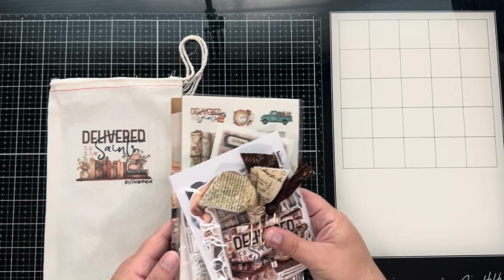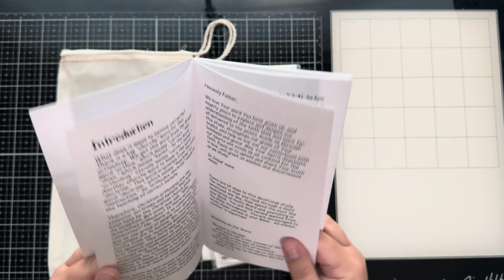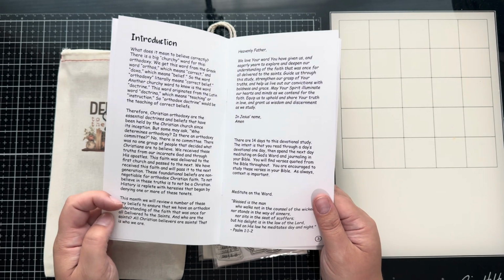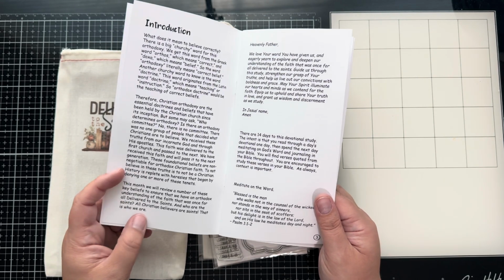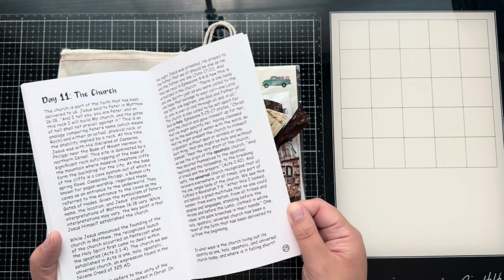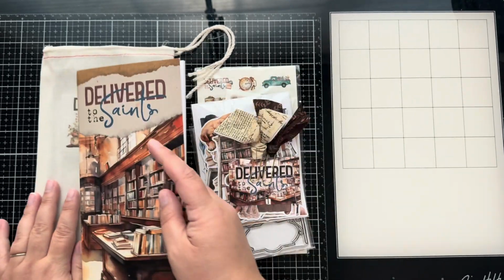So first off, we have our devotional. This is Delivered to the Saints, written by Tom. Let's see real quick. It says, this month we will review a number of these key beliefs to ensure that we have an orthodox understanding of the faith that was once for all delivered to the saints. And who are the saints? All Christian believers are saints. That is who we are. So that's a little snippet of this. We're going to look at Orthodox doctrine this month, 14 days, and then your bibliography in the back as well.